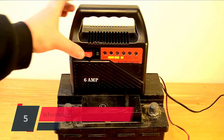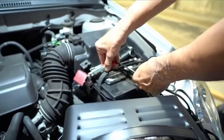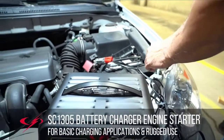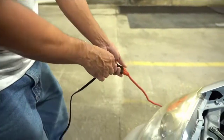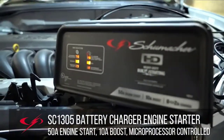Number 5. Schumacher SC1305. The Schumacher SC1305 fully automatic battery charger / engine starter is designed for use with cars, trucks, SUVs, and RV. With 50A engine start, 10A boost mode, and 6A LT and GT. 2A charging and maintaining, this unit delivers reliable results when you need it most.